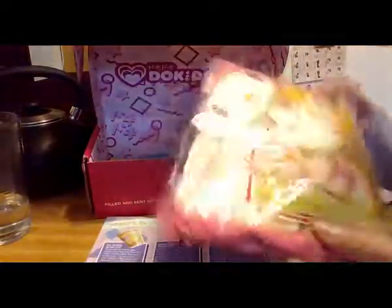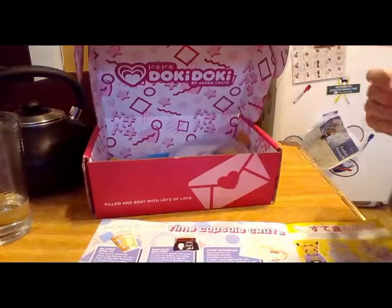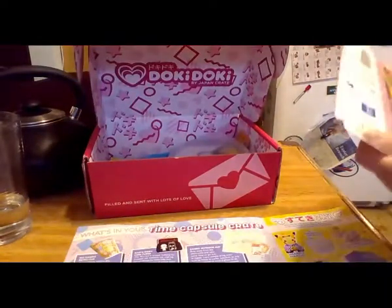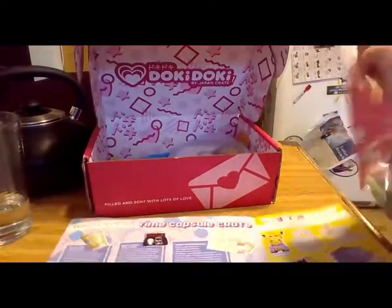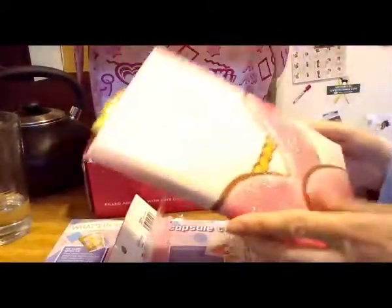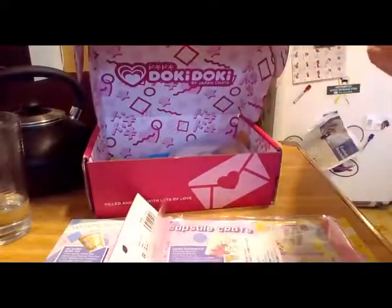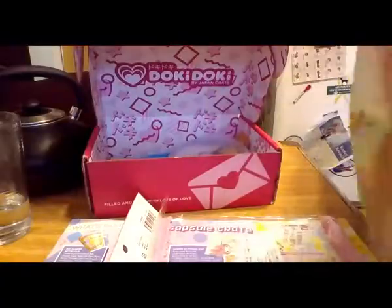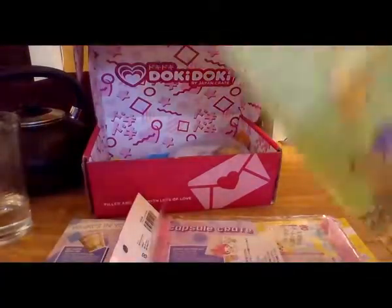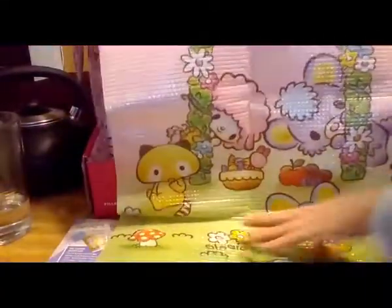So I got My Melody. I will open this up for you. Hopefully I can get it back in the packaging later. Let's see. So it is a plasticky, foamy texture. Oh, I guess this is pretty big size.